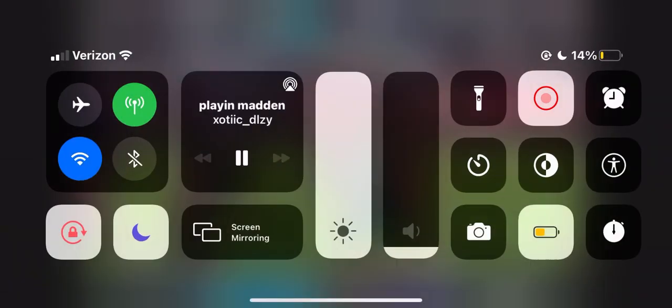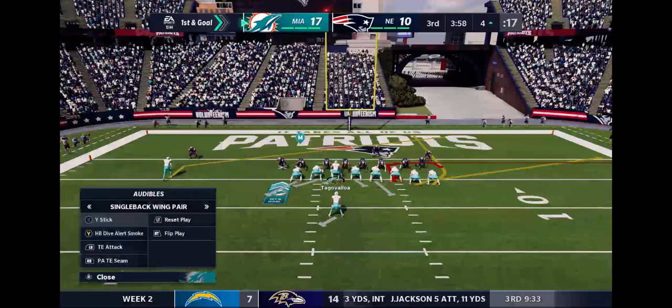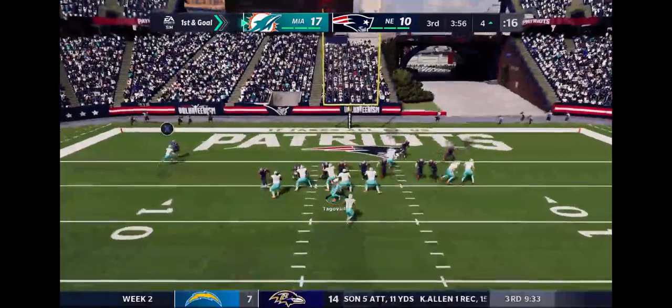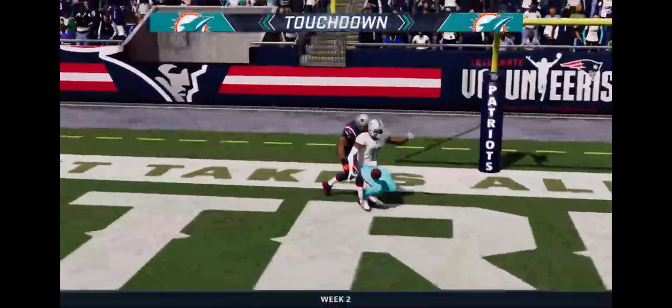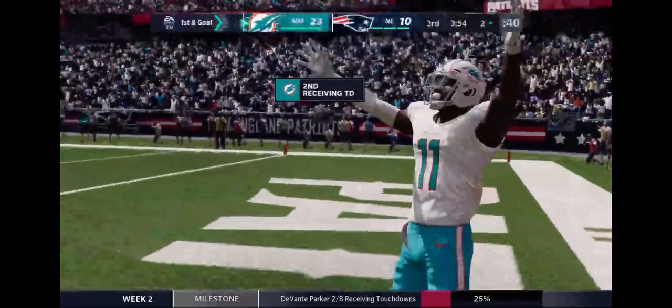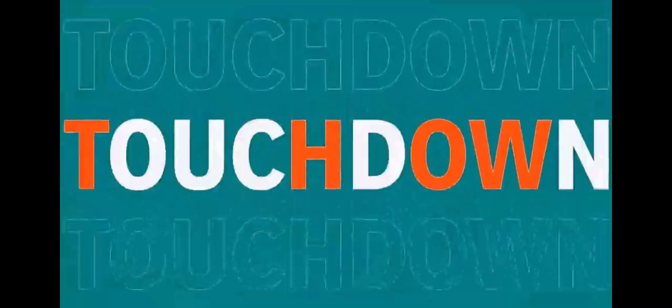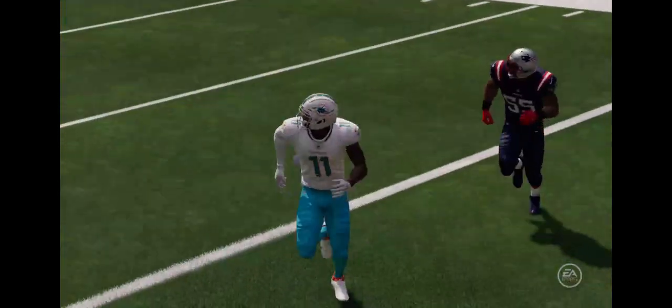Ground game on a risky fourth down call. It's one of those RPO runs. I don't like them. Down two. Parker's wide open. Let's go. And this is caught by Parker for Miami, touchdown. Really well. And you're kidding me, man. And the Dolphins are able to grow their lead.